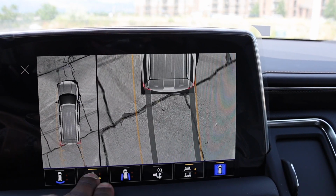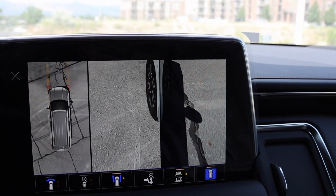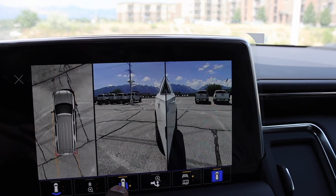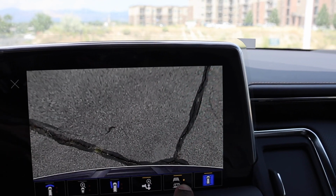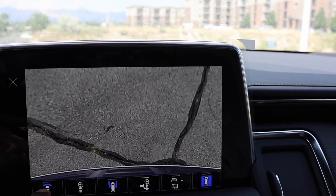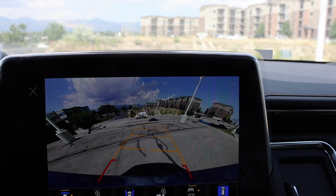You have these views here, and you can see on the side, you can see the tires if you do plan on going off-road. If you're hitching up to your trailer, they give you a bird's eye view for that. And if you don't want to see this, you want to have full screen, you can turn off bird's eye.